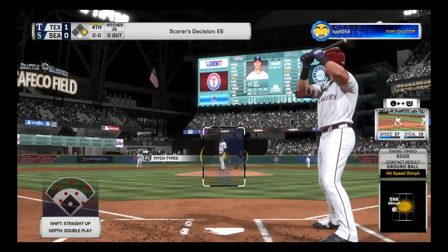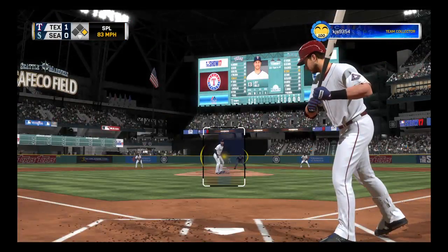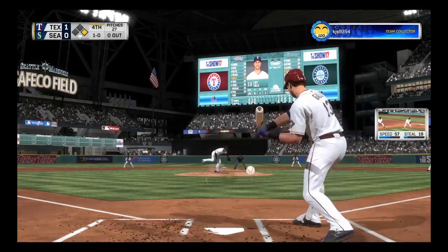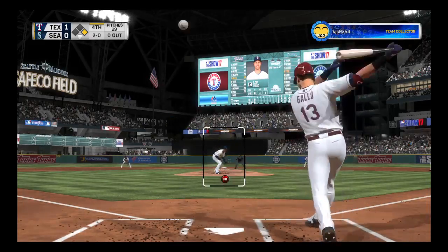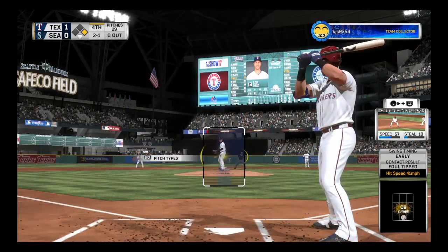Stepping in, Joey Gallo comes into this at bat 0 for 1 in the ball game. A splitter, but he started it too low as it bounces up to the plate. 1-0 count. Here it is. Heavy sinker just stayed inside. The 2-0 on the way. And this one's chopped foul right at home plate.